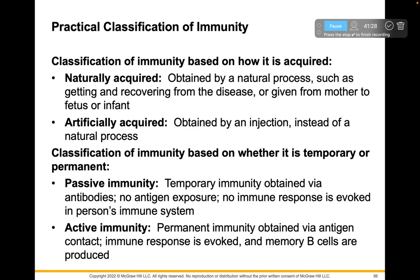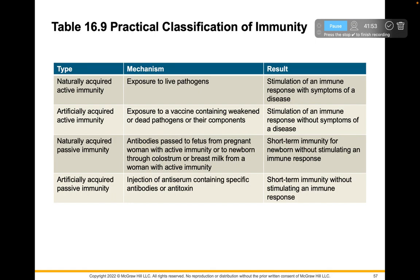Active immunity is where you are going to have the memory B cells. And so naturally acquired, you get sick or you get immune response naturally. So whether this be by getting infected yourself or through breastfeeding, and this usually comes in medicinal form. And so here's really, oh, I'm so sorry, I don't know what I did. This is a really good table to see naturally active and then artificial active, naturally passive, and artificially passive. And so I really like this chart here.